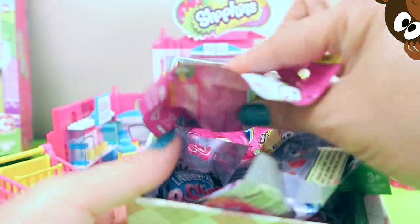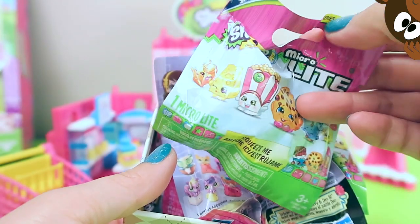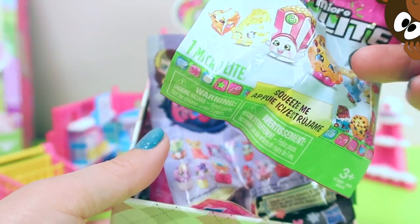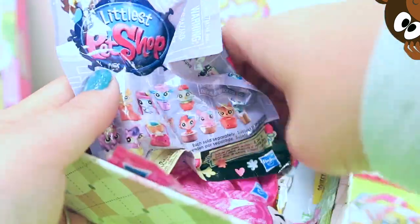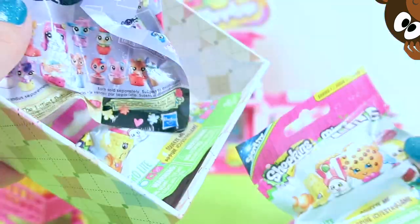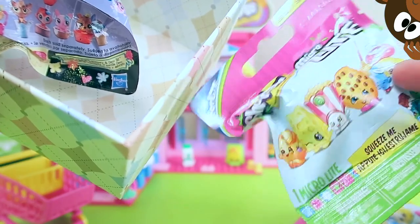What else do we have? We have Shopkins! Yay! We have Shopkins Microlights. Oh, you remember, kids? We have about four of them. So let's see who we get this time. How many do we have? We have one. We have two. We have three. Whoops, three. Four Shopkins Microlights to open! Yay!